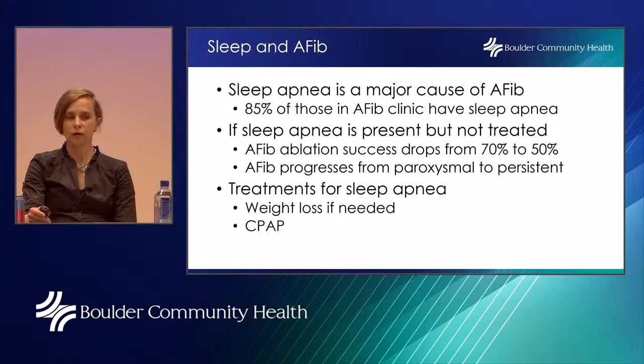So we find it very important to look for sleep apnea, and then if it's present, to encourage people to get treatment for that. Furthermore, folks who have sleep apnea progress more steadily from that episodic kind of AFib into the persistent kind. The treatments for sleep apnea include weight loss if it's needed. A lot of sleep apnea, although not all, comes in the setting of excess weight and obesity. And then CPAP, which is the mask that helps keep your airways open when you sleep, and that can greatly improve the amount of AFib people suffer.